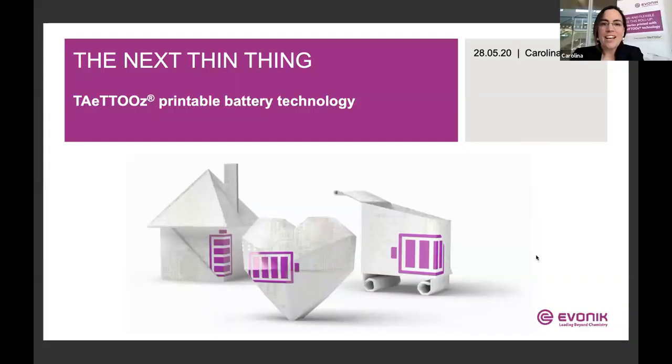I am the marketing manager for tattoos. I have quite a long time working in the chemical industry and with Evonik. And I am absolutely happy to be here today and introduce our latest developments in our printable battery technology.